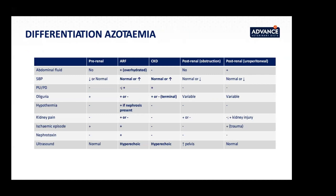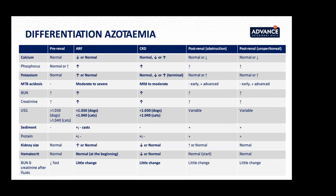How can we try to differentiate pre-renal azotemia, or mainly acute renal failure, versus CKD? If we look at the clinical signs or even the systolic blood pressure, we cannot differentiate according to this table. But with blood work or the lab analysis that we can do, we can try to help ourselves differentiate between acute renal failure and CKD.